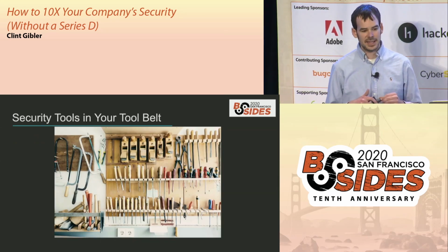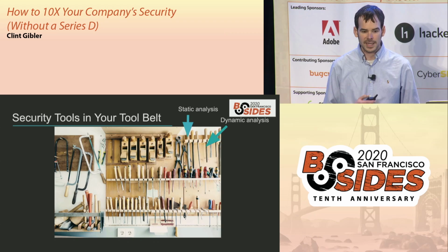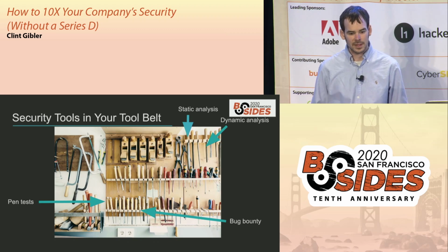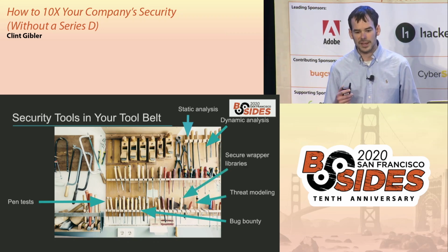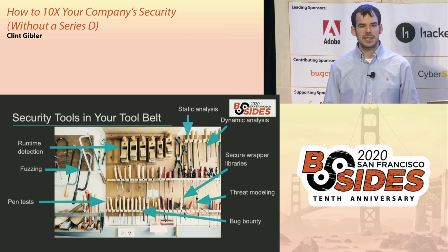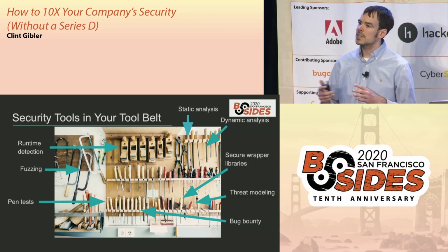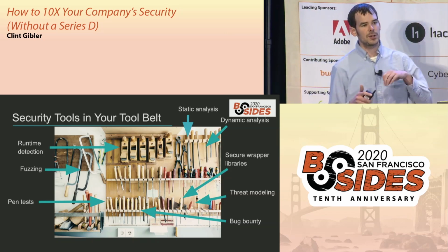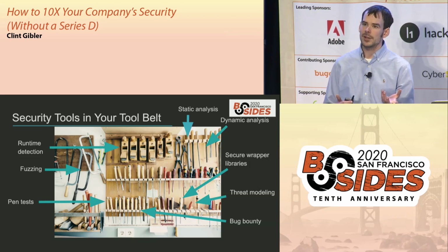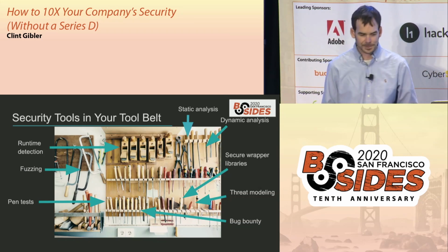Another thing I like to think about is when you're approaching security, there are many different tools in your tool belt. You have static and dynamic analysis. You have bug bounty and pen testing. You have secure wrapper libraries as well as threat modeling. You have runtime detection. You have fuzzing, of course. And I think the point I want to make here is that depending on what you're trying to do, there are certain approaches that are just fundamentally better or worse. So rather than saying, how do I make tool X better? Instead ask yourself, is tool X even the right approach for this problem I'm trying to solve?